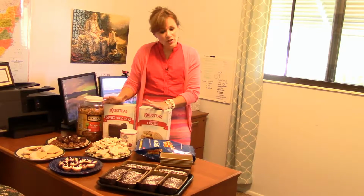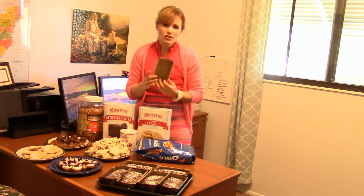And so with the pound cake that I made, it has sour cream and butter and milk, and so it made it even better than the mix by itself. And so it was a fun, versatile way to use these loaf pans. You know, these loaf pans can hold anything.